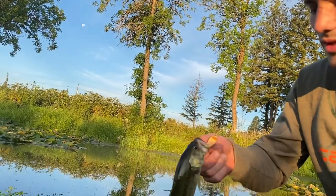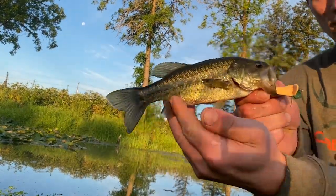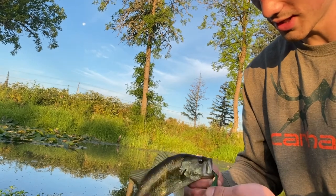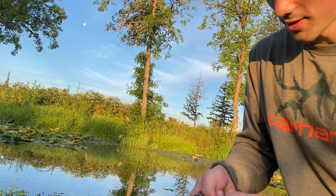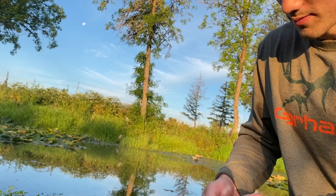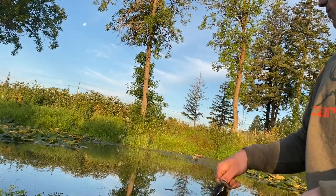Hi guys, well, I wasn't recording, but they're just eating this little frog up. Look at that little stinker. Beautiful little fish. This little frog is just killing them. It's pretty cool, all I'm doing is target casting it to a little structure, and just popping it a couple times, and they're seeming to just eat it up. So that little guy right there, pretty cool.